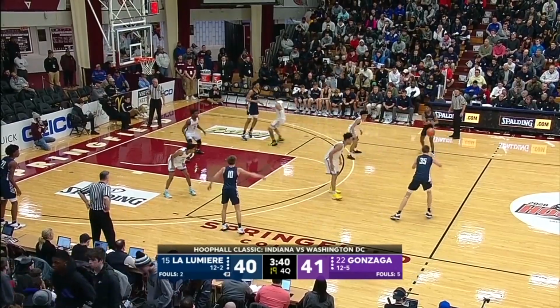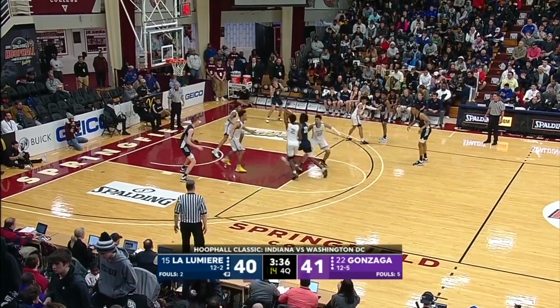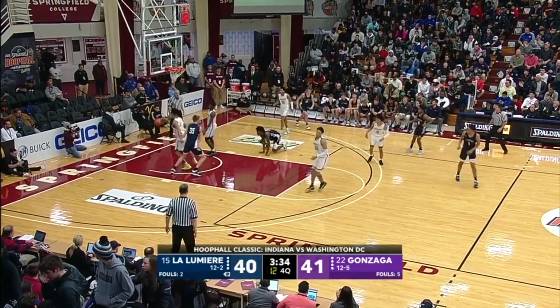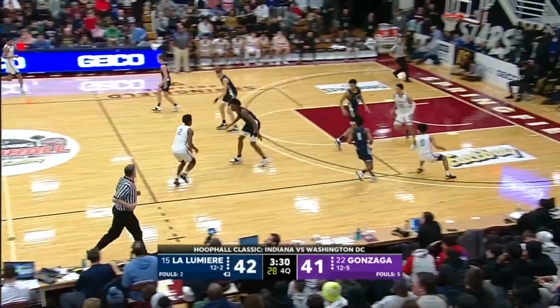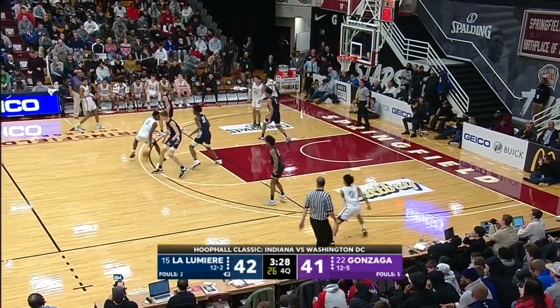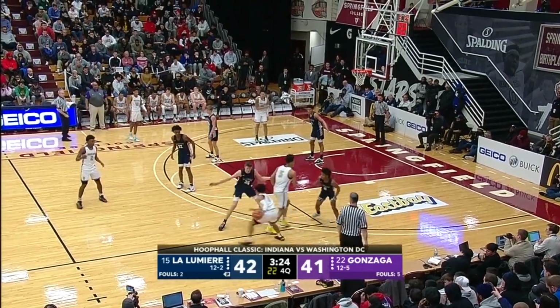Evan Dinkins with a go-ahead three-pointer and just back-to-back buckets. Suddenly Gonzaga's 4-point deficit's turned into a 1-point lead. Kamari Lands has been quiet for a while, but not there. He has been quiet for a while. That one gets him into double figures. He got off to that quick start, but Gonzaga really done a nice job of locking him up on the defensive end since.